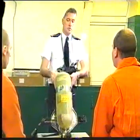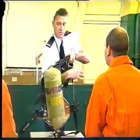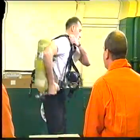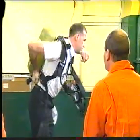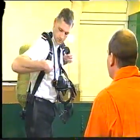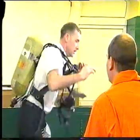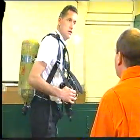Stand the set up onto its rubber buffer. Put our right arm through the shoulder harness and lift it onto our backs. Put our left arm through the shoulder harness and just flick it onto your shoulders. Once it's on your shoulders, grab the straps and, in a skiing action, lean forward, pull down and adjust the set to fit your back.